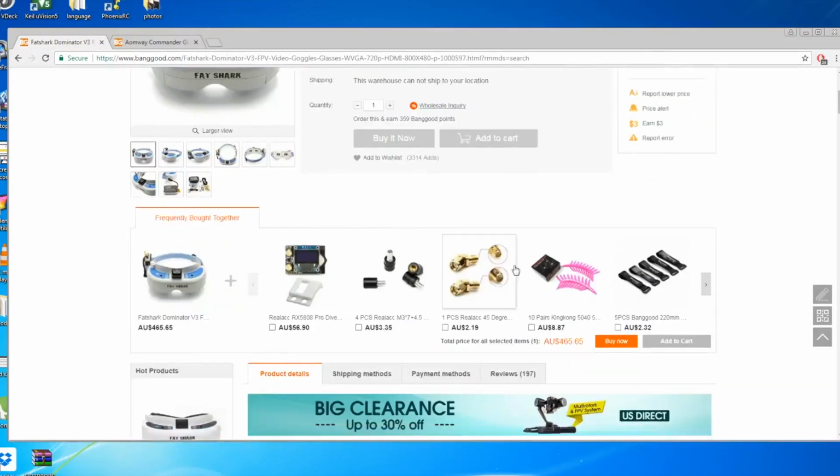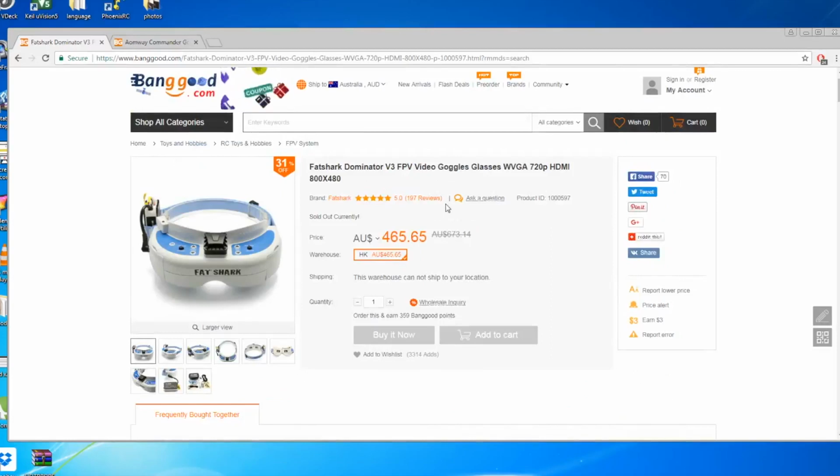So maybe the Aomway Commander has a wider field of view, but in terms of quality and future proofing, the Aomway goggles are inferior to the Fat Shark goggles, because the Aomway goggles don't allow you to add on future improvements in receivers. If you want to add on, you have to take off the case itself, whereas the Fat Shark has a modular design. You just slot it in, and if you want a head tracker, you slot it in.